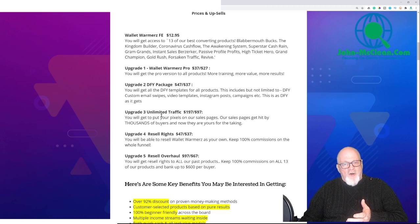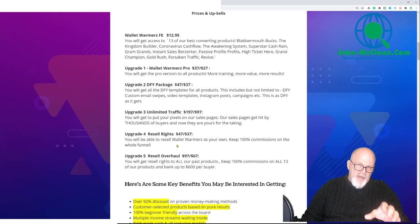Upgrade number three is unlimited traffic, which is $197, again with a downsell of $97. You will get to put your pixels on our sales pages. Our sales pages get hit by thousands of buyers, and now they are yours for the taking. So basically, you're going to get a share of that traffic, guys. Upsell number four is the resale rights, again $47 with a downsell of $37. You'll be able to resell Wallet Warmerz as your own and keep 100% commissions on the whole funnel. All right, so you're getting resale rights on this particular product, guys.